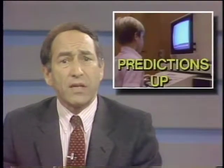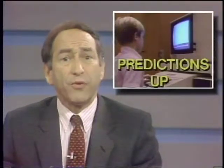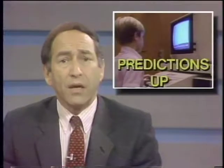19% of those surveyed said they currently owned a home computer, but 50% said someone in the household now uses a computer at home or at work.